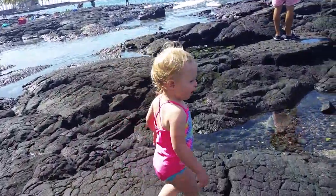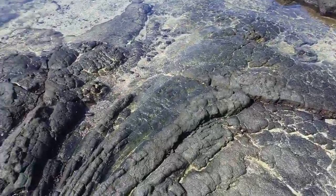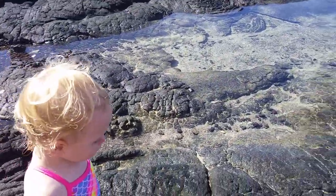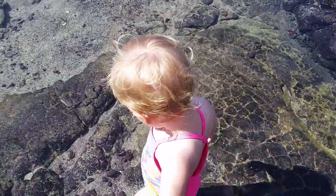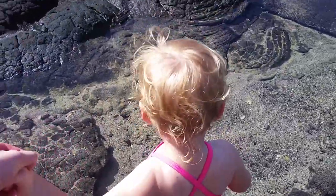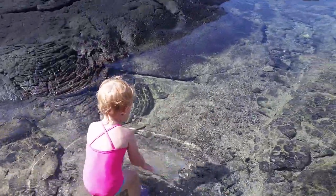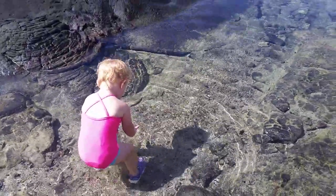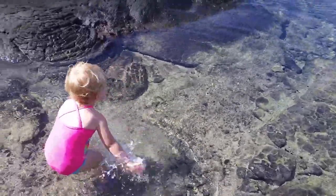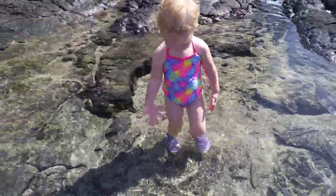Gerald is out snorkeling, and Zoe and I are here just playing, wandering around, splashing in tide pools, throwing lots of rocks, having a good time. Big step. We've been taking turns snorkeling and chasing Zoe, and we like this spot really well so far. It's got a lot of kid-friendly areas. Good for little babies to run around and play.